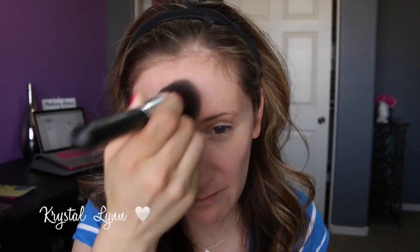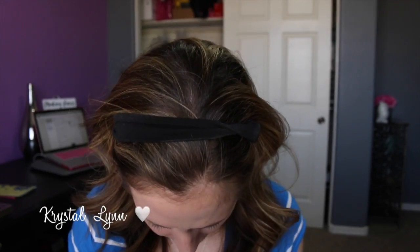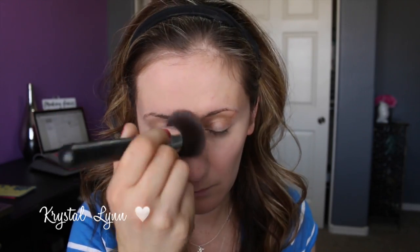Now the thing with powder foundations is they can be kind of messy because the powder flies all over the place. I feel like it's getting all over my shirt and all over my vanity desk. All right, so that is the powder foundation on one side of my face.